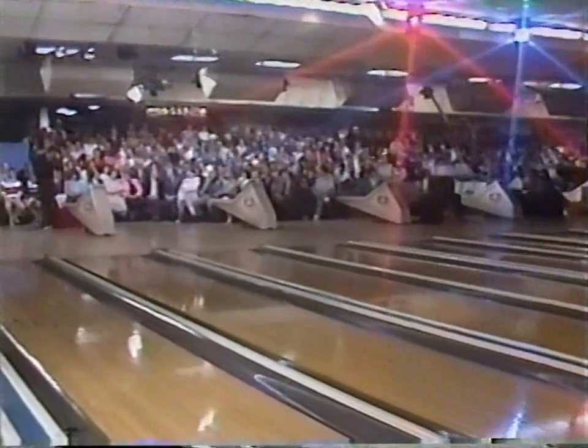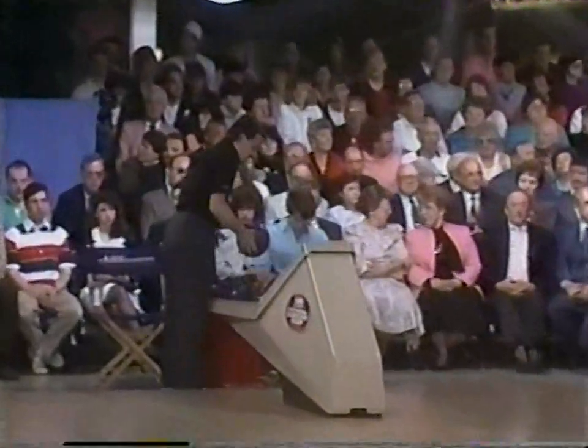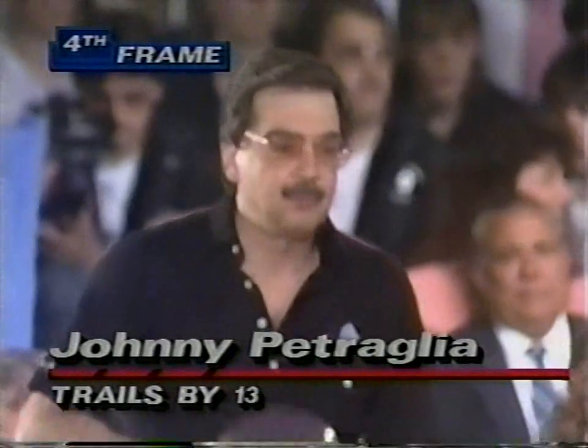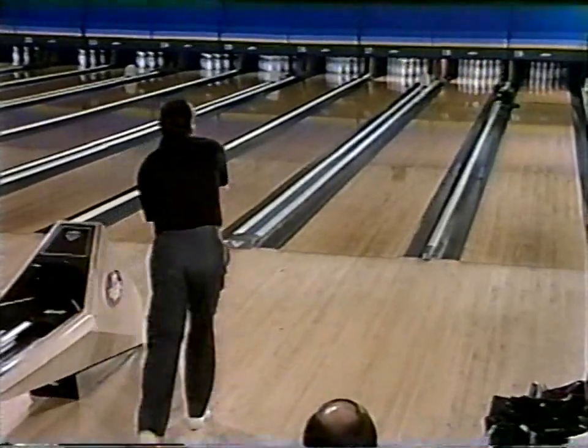Ah, yes, racing, the sport of kings. This is a great sport for people from all walks of life. Cross-section of America. Bowl and enjoy it. You're probably one of them. Here's a Brooklynite that learned it early, and what a career he's had. He's trailing by 13, a spare working, shooting in the fourth frame, Johnny Petraglia.